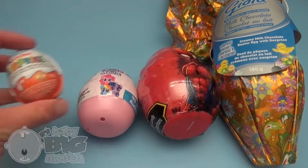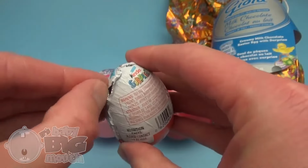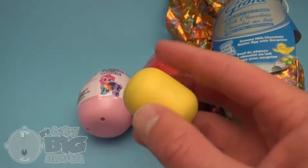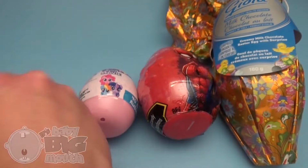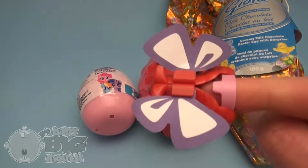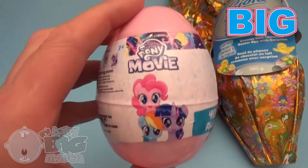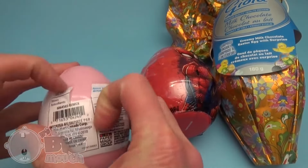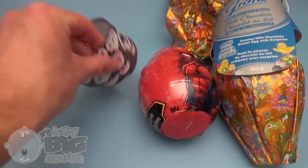Small surprise! Magic Kinder. One, two, what do we discover? This beautiful surprise. Big. My Little Pony, the movie, the stickers. Shake, shake, shake. Pink pop. Pony stickers. Let's count them up.